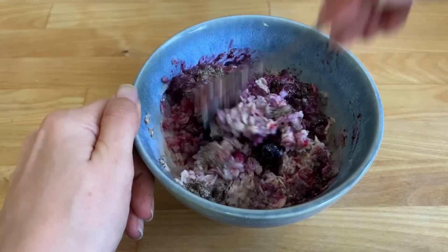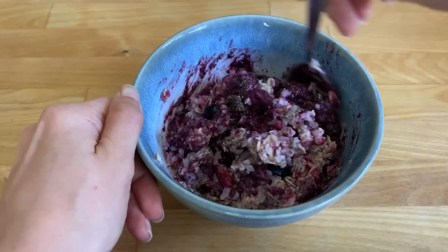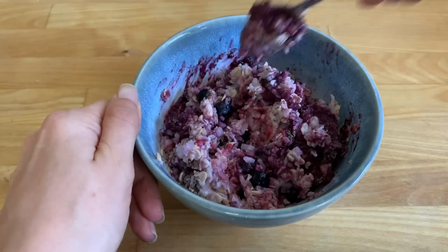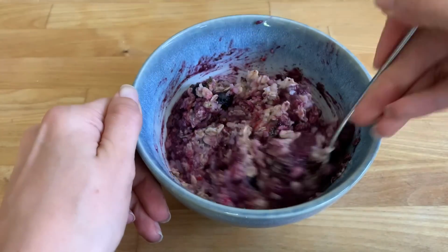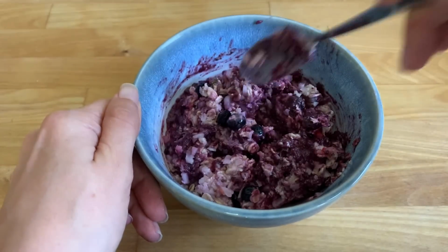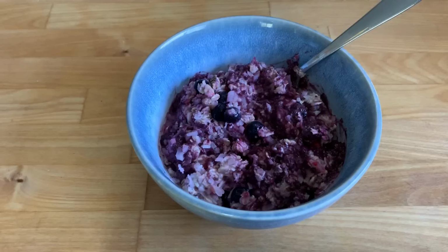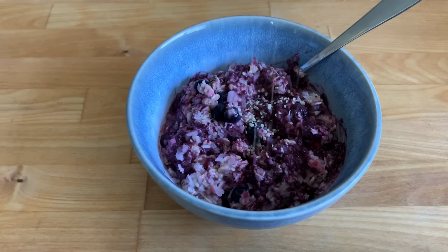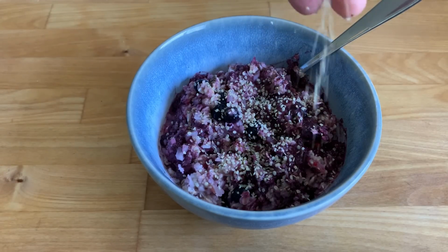It might not be the most beautiful presentation, but it's super duper yummy. And the color is really beautiful. The purple color is really nice. Ooh, that looks nice. All right, so there's my bowl, ready to enjoy. I also decided to sprinkle a few hemp seeds over the top. So I'm just doing that now, adding a little sprinkling.